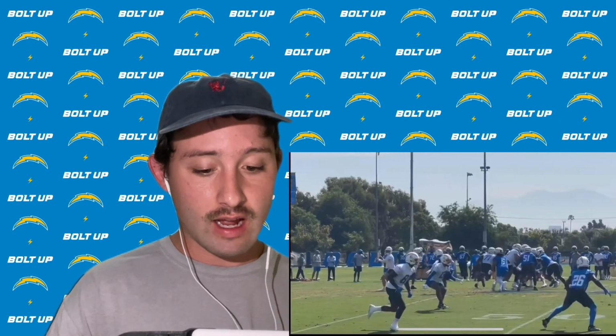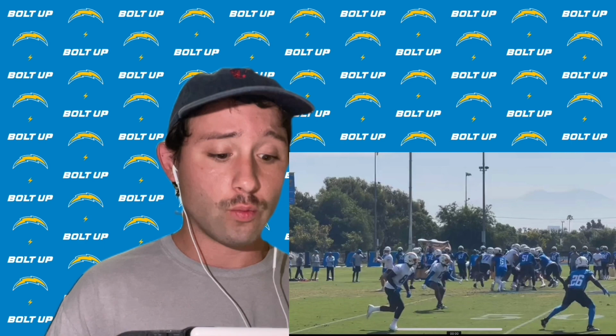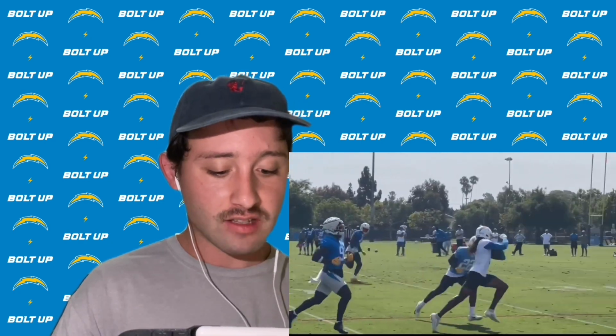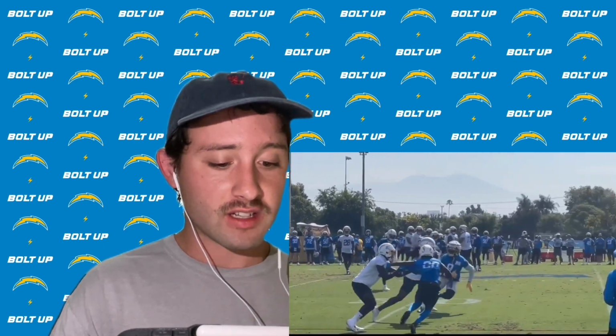And then here, I'm going to show pretty much the same play, but this one's going to go to Quentin Johnston, and we can see the difference here. Quentin Johnston gets it, and this guy flies up the field. This guy looks like a jackrabbit. You could just see his twitch. Just in that one step, the explosiveness.